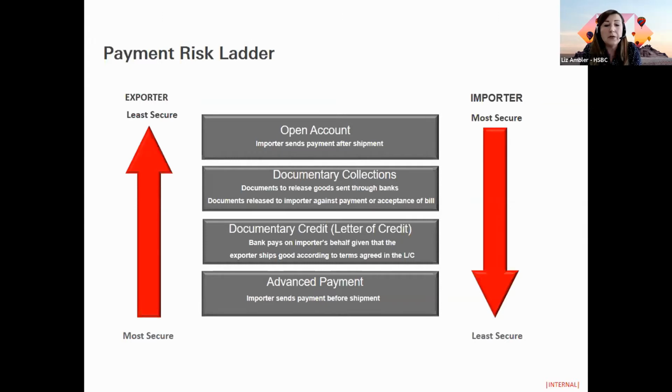So moving on to documentary credits, which you may know as letter of credit. This is a popular method of settling international trade because they offer security to both the importer and exporter, because they are honoured through the banking system. A beneficiary can also seek to discount a letter of credit, therefore obtaining funding early.